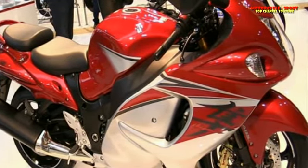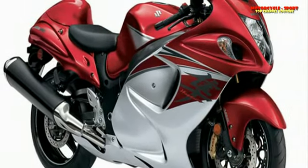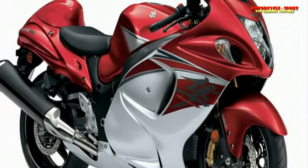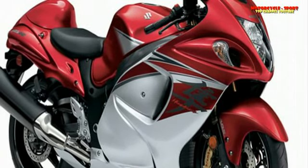The Hayabusa's high-quality finish and attention to detail betray unequaled pride of craftsmanship that will become your pride of ownership. The bold design also gives it a unique aura and formidable presence not found in other bikes.